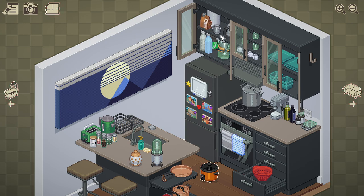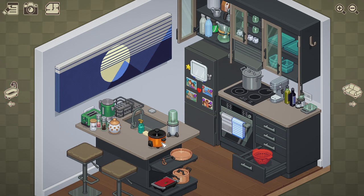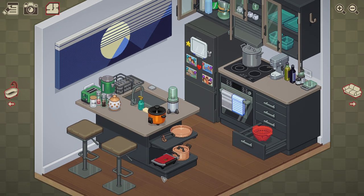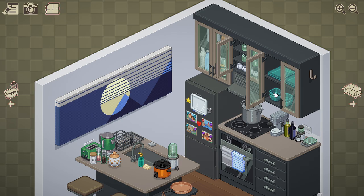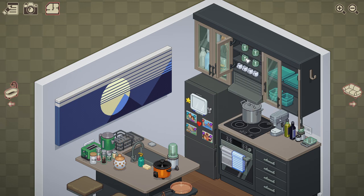Okay, hang on, I got it. I don't know what this is, this looks like a blender. But I guess just put these up here. I mean, it's organized, I just don't particularly like it. Okay, that can go in there, but it's a cookie jar, it doesn't belong in there. There's a lot of room here. Okay, this is a spice rack, surely.